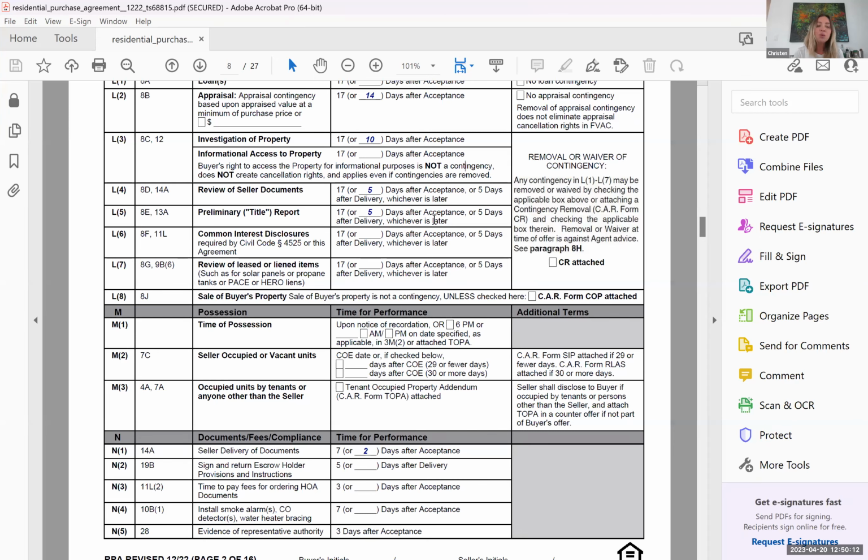Guys, what if we receive reports or disclosures after the time frame in which the seller is supposed to deliver them to us? How many days do we have to review those documents? 5 days after delivery. Another 5 days. That's right. What if we've already lifted our contingency? 3 days? No, it extends 5.